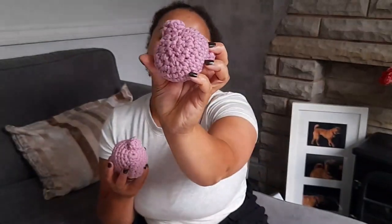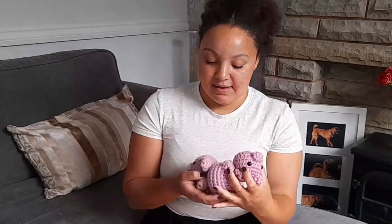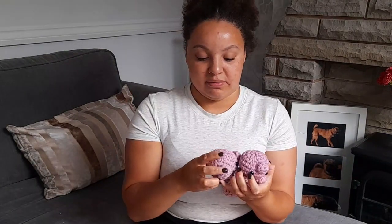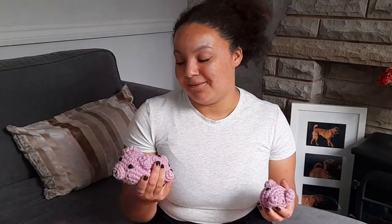Again, bottoms, not perfect, but better than what I've done before. That one's pretty bad. I think this one has a fairly bad bottom, but getting the hang of sewing the ears on as well. Sewing is another big thing that is really hard to do and hard to get the gist of, so I like to try and do different ways of sewing as well and see what works the best.